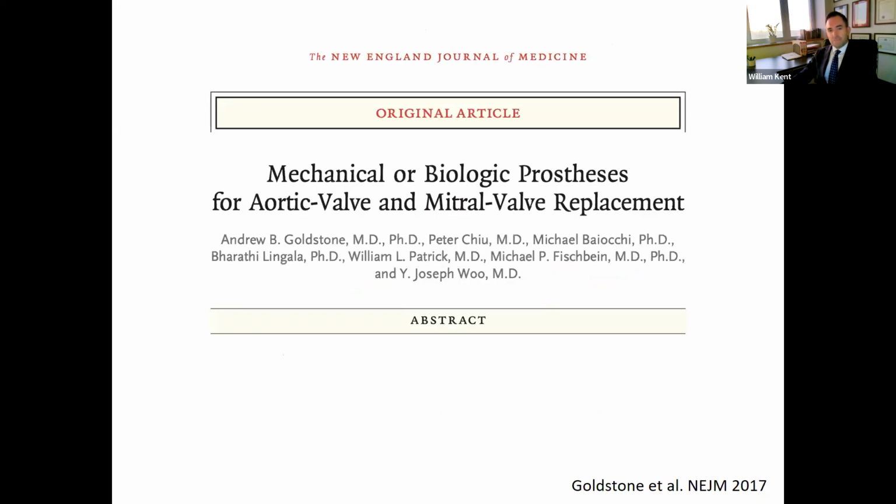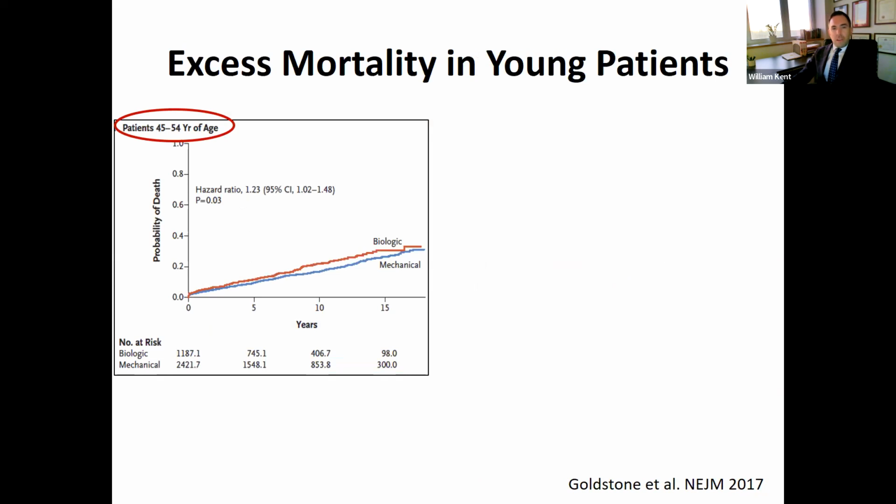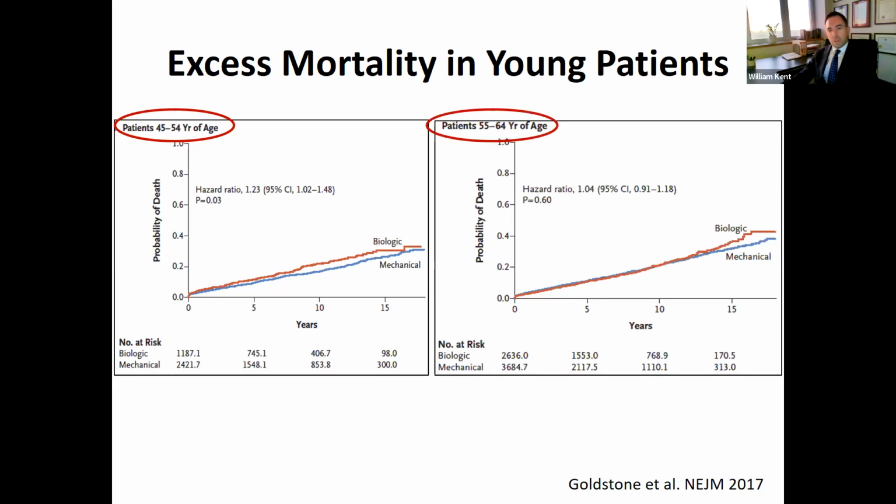of excess mortality. A really great study came out, a study from California, registry data, a large population of patients, published in 2017 in the New England Journal of Medicine by Joe Wu at Stanford as the senior author. This looked at excess mortality, again, in young patients. So patient group 45 to 54, looking at mechanical versus biologic valves and probability of death. Also looking at the larger age group between 55 and 64. So this is the cohort of patients that I think benefit the most from the Ross procedure.